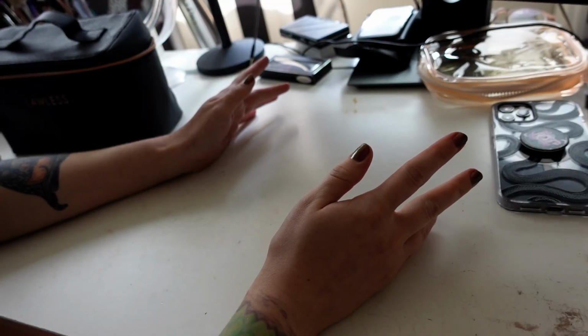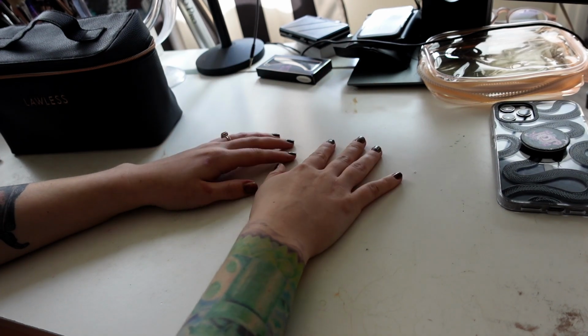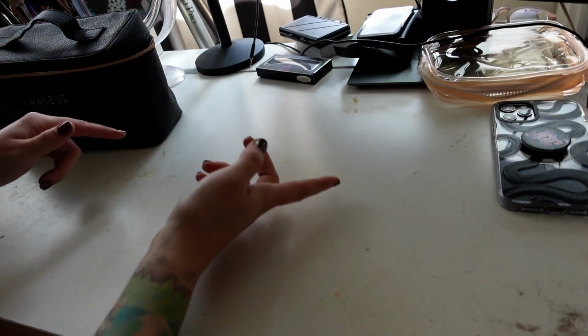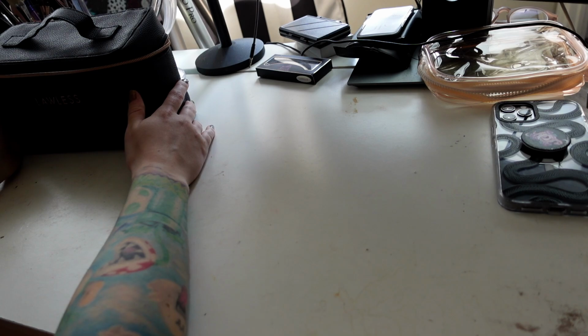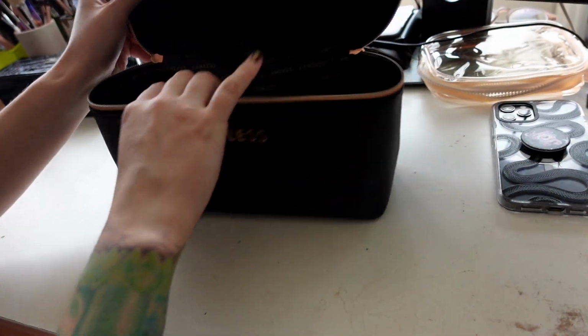I managed to get that video edited and scheduled, so I have some time still before I need to eat lunch and go to work. Ignore the state of my desk. I'm going to clean it, but I wanted to pack my makeup first. So let's pack our makeup together. I have this bag that Lawless sent me with one of the packages, and I thought it would be a really good bag to bring.